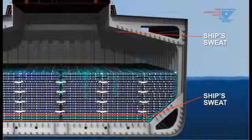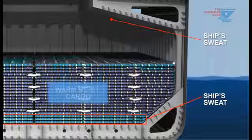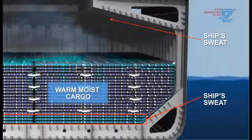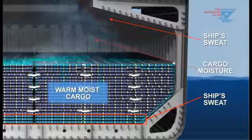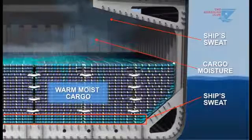Ship sweat may be aggravated when the cargo itself is also warm and moist. This moisture may be released into the air in the cargo hold and subsequently condense against cold steelwork. Unseasoned, green, or wet cargo dunnage may also worsen ship sweat by releasing its moisture content into the hold atmosphere.